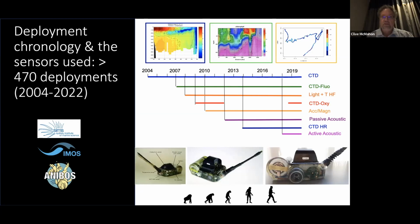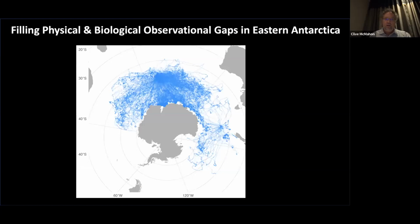I think that's a really nice example of quantifying the performance of the animals directly relevant to the structure of the ocean, to provide a more synthetic view of the environment and how that affects behavior and animal populations. This is just a slide to show our core area of operation from the Australian sector.